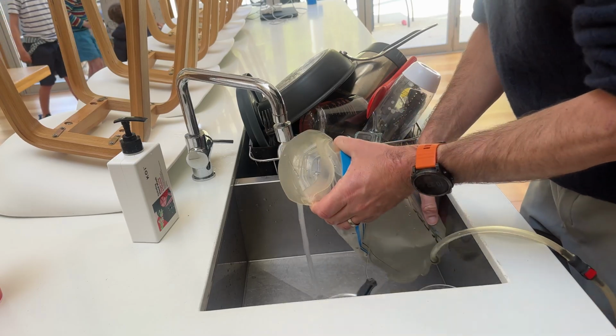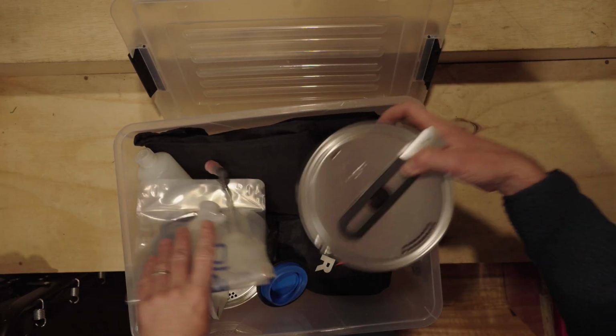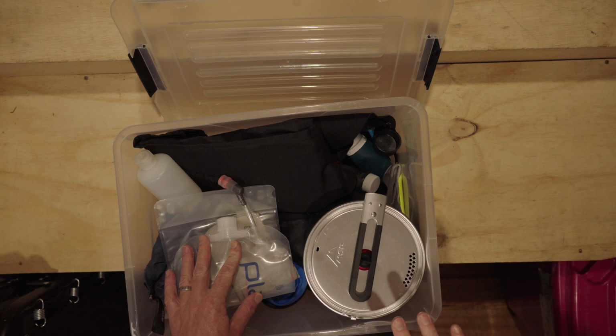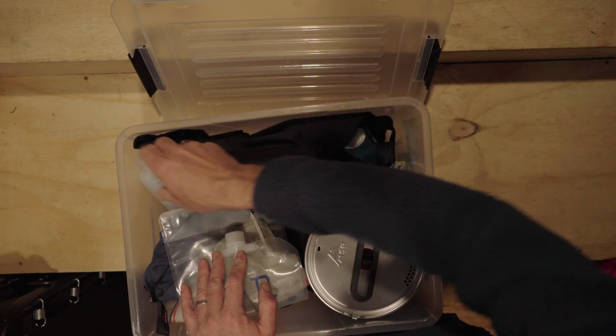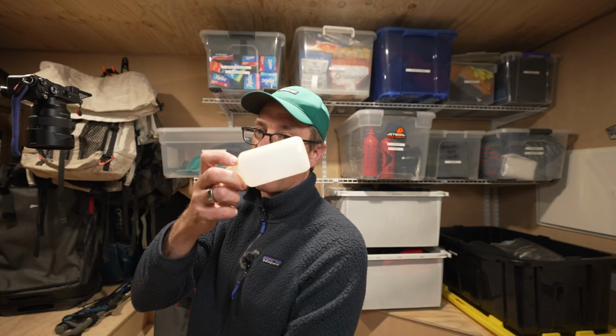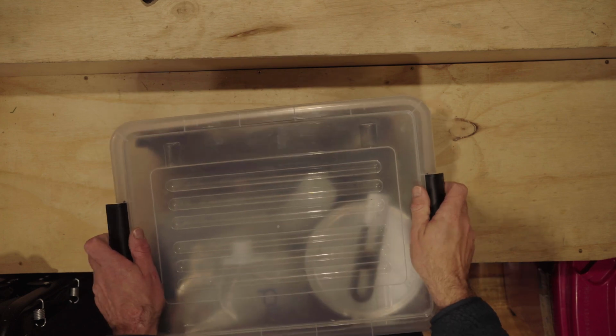And they just live in there, and I get them out the night before a trip and give them a good rinse and fill them up on the morning that I'm leaving. But in this one, I've also got my pots and pans that I tend to not use so much anymore. These come more on camping trips, car camping trips. I've got some utensils. I've got some bottles if I want to take some olive oil or something in there. And that is my kitchen.